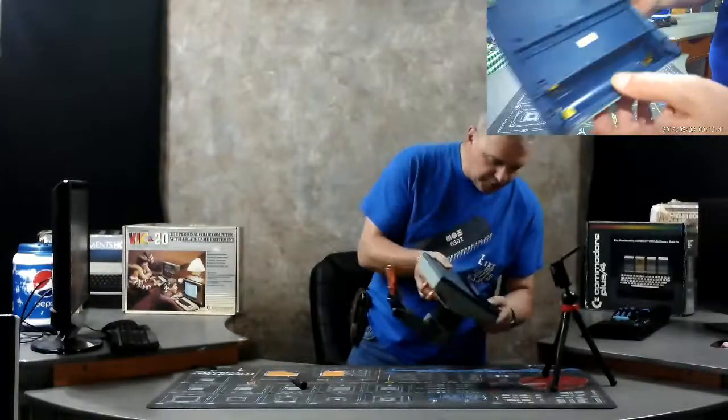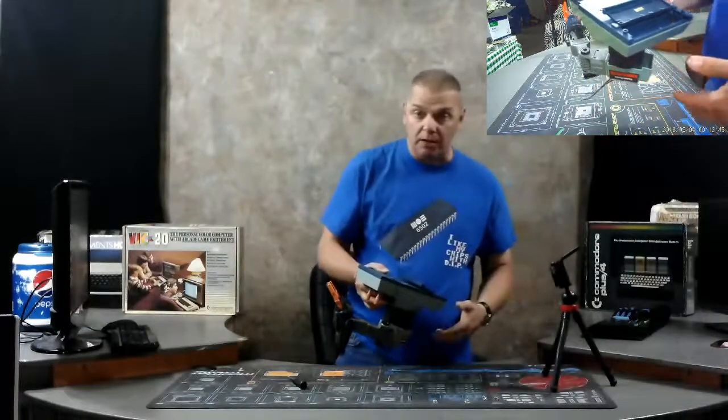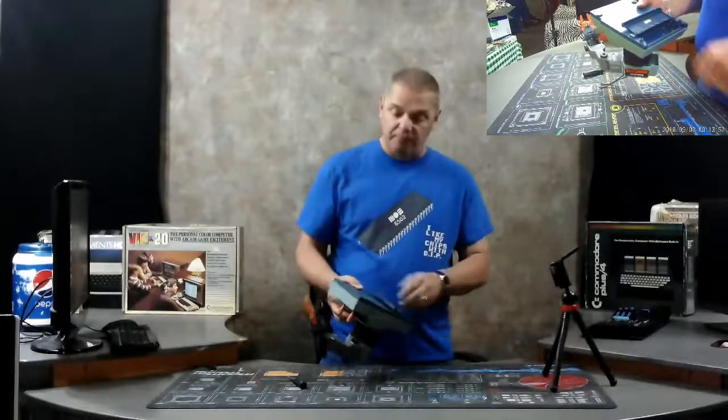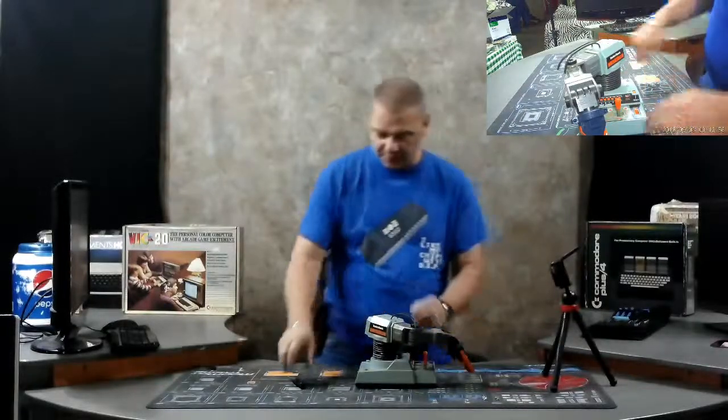So this wasn't stored without a battery in it. My guess is the issue is probably internal, either a broken solder connection or a wire. We'll find out what that is as we go along. So hang tight. We're going to flip her over and take the top off, and we'll be right back with you.